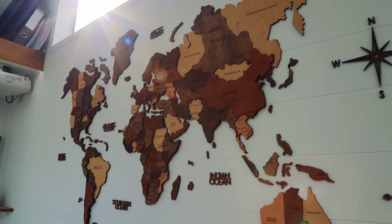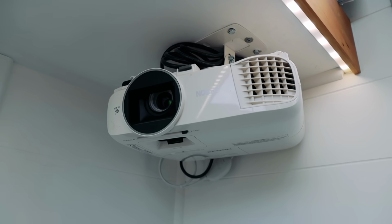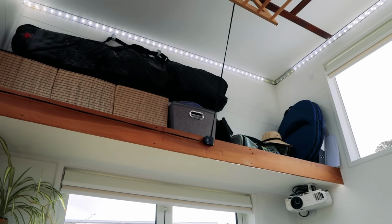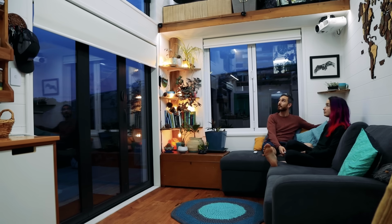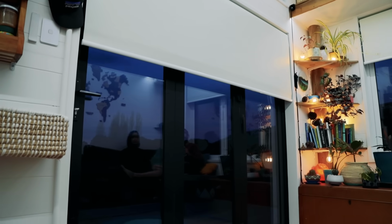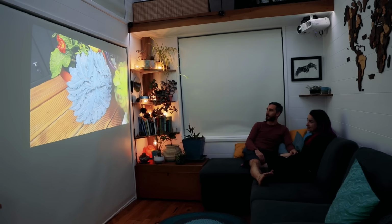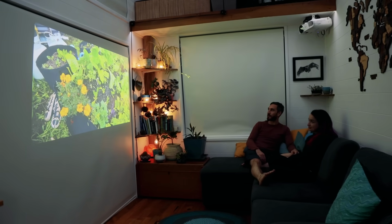Very cool. And I see you've got the projector up there as well? Yeah, that was something that we really debated even having in here. It was a really good decision in the end. We didn't want a TV that was going to be a permanent placed thing in our house. And so when we have our blinds closed in the evening and we do decide that we want to watch something on Netflix, we can project it onto something that's already there anyway.